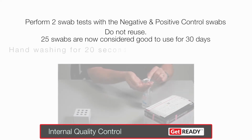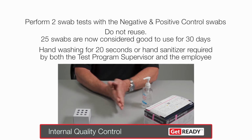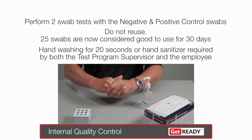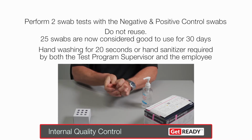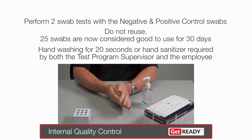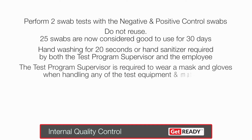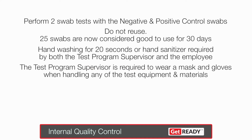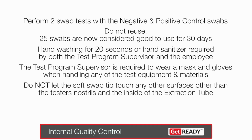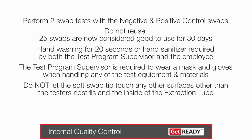If there are swabs left after 30 days, the box is to be discarded and a new box is to be used. Hand washing for 20 seconds or the use of hand sanitizer must be conducted by the test program supervisor when changing gloves between tests and by the employee upon their arrival and before leaving the testing station. The testing supervisor is required to wear a mask and gloves when handling any of the test equipment or materials. Do not let the soft swab tip touch any other surface other than the tester's nostrils and the inside of the extraction tube.